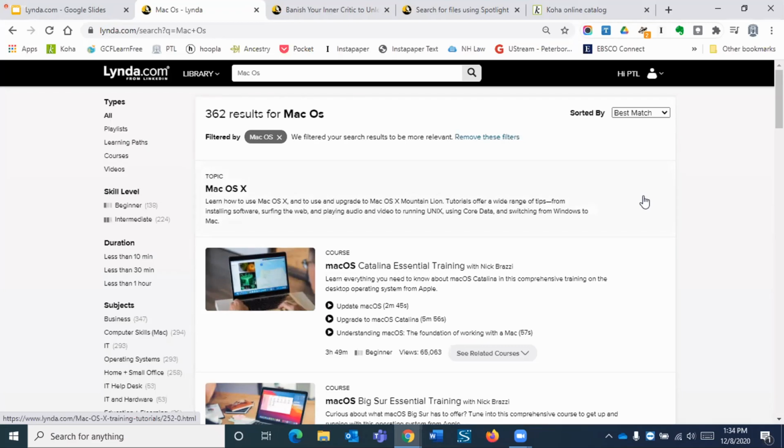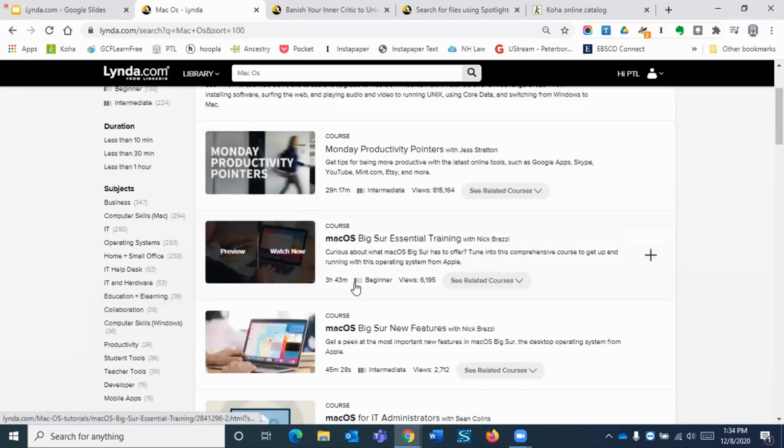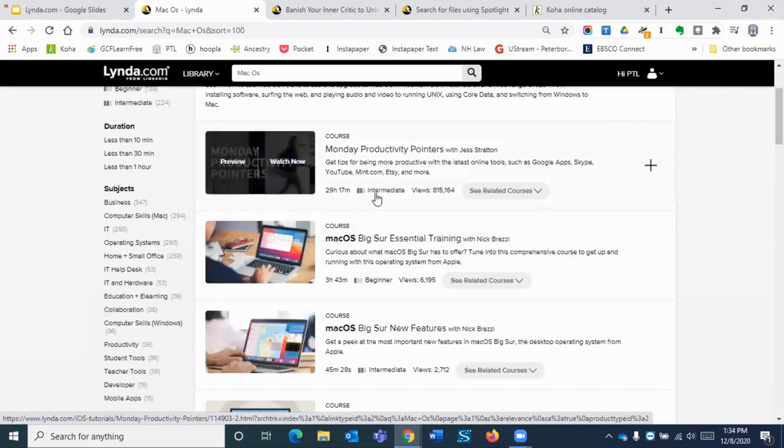Okay, so for example, I put Mac OS in, and right now it's sorted by best match. But if I click on release date, then the most recent will be close to the top. So Big Sur is the most recent. Tim, do you have any other thoughts about how to get the most recent? I know that with Word, for example, you could put in the date that it was released, 2013 or 2016.